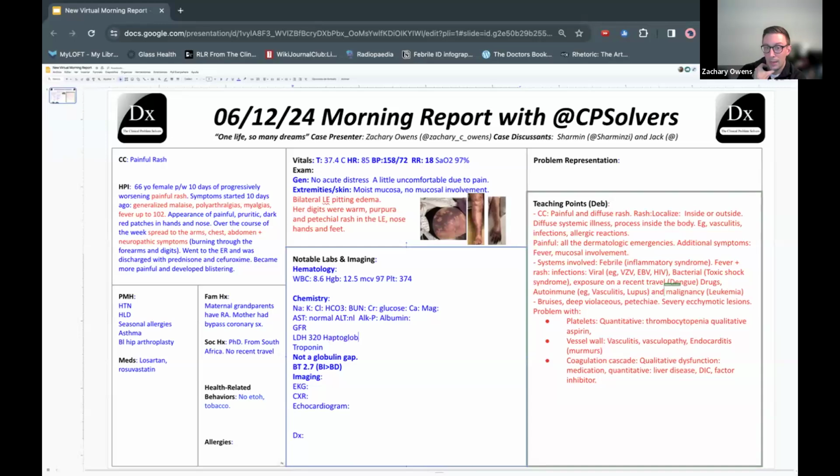Her CRP and ESR were both normal as well. And she had a CPK that was elevated at 332. And then we got some coag studies that showed normal PT-INR, normal PTT. Her fibrinogen was low at 185, and her D-dimer was high at 12,000.